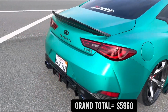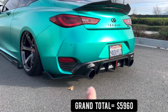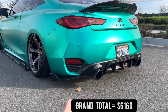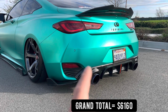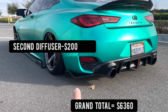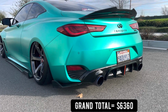To the rear of the car, which is one of my favorite angles of this car because it's super good. We have my rear diffuser. I actually paid $200 for my rear diffuser with the winglets, but technically I bought the diffuser twice because my other diffuser fell off because I didn't have screws, and I didn't really use the name brand 3M tape, and it fell off, so I had to buy another one, and then I used the name brand. So technically I spent $400 on the diffuser because I bought it twice, and then the winglet was included the second time. So we'll just say 400 bucks for the diffuser with the winglet. So add that to the total.